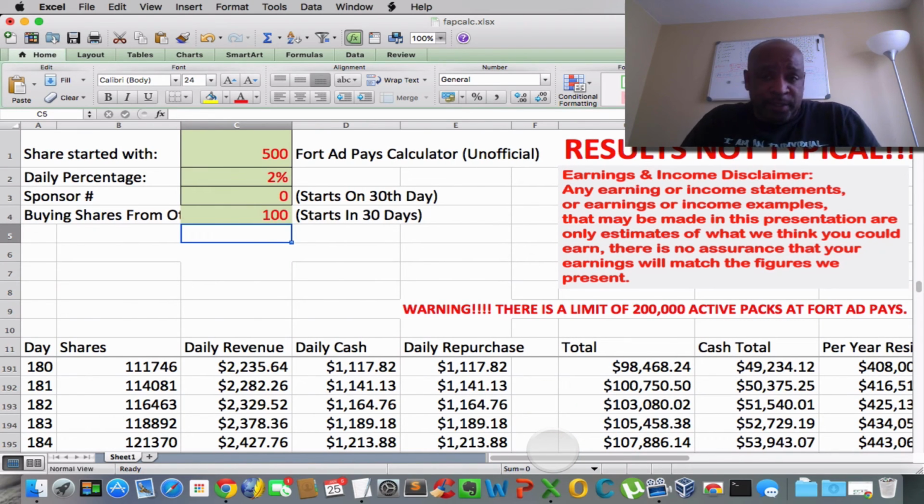How does that sound to you? Okay, again, results are not typical. Okay, this is an example using 2% on a daily basis. Sometimes you're going to get 2%, sometimes you're going to get 1%, sometimes you're going to get 5% in a day. It all depends on how many people are buying ad packs in that day and how the company is dividing that money up amongst the participants. So it varies, but on average it's around 2%. That's what I'm using in this calculator, okay? But again, the results are not typical.